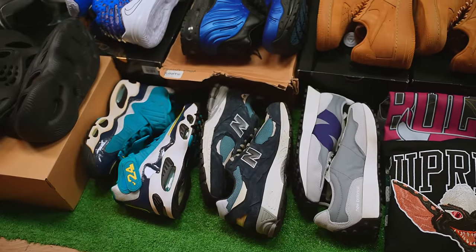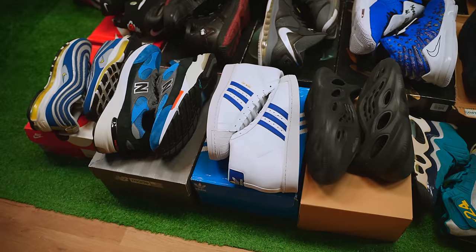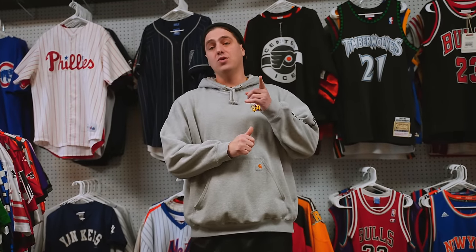Two New Balance Griffey Foam Runners. I mean, look at this array. We got the Pro Model Highs, 992s, and the 997s. And that is mostly everything that sold yesterday.